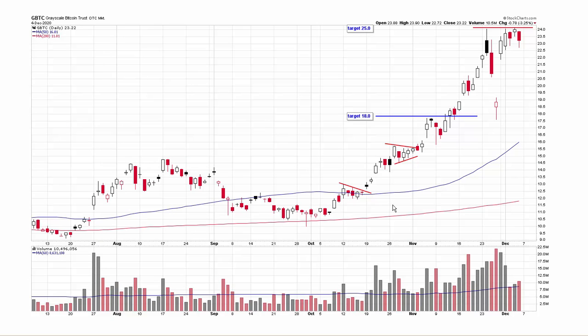Bitcoin Trust. So this is one that we profiled over here. We got a nice move up to our first target at 18, and now our new target is 25. Okay, we had this one day here, and I have no idea what that was, where it just gapped down and then immediately gapped back up. I'm in some of the Bitcoin stocks, and I just held when that happened. But it looks really good. Bitcoin looks really good for next year.